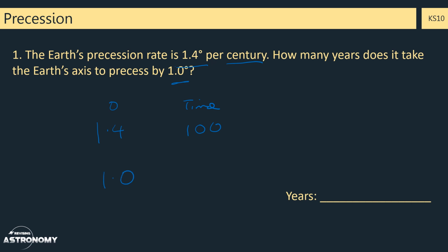So to do this we need to think about what we need to do to turn 1.4 into 1. Well, we will divide 1.4 by 1.4. So we need to do the same to the other side. Dividing 100 by 1.4 gives us 71.4. So the answer is it will take 71.4 years for the Earth's axis to precess by 1 degree.